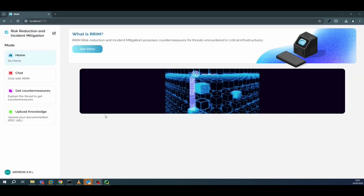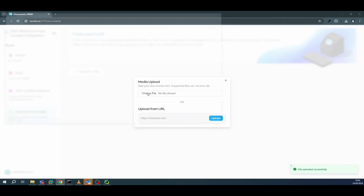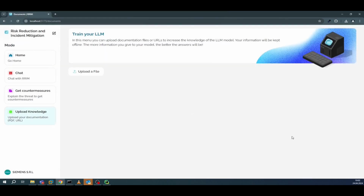To easily interact with such a complex system, a simple user interface was built. The design allows for documents of various formats to be uploaded in order for the knowledge base to be updated and thus ensuring the recommendations are generated based on real data.